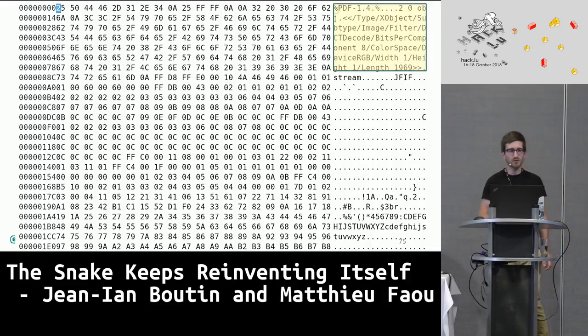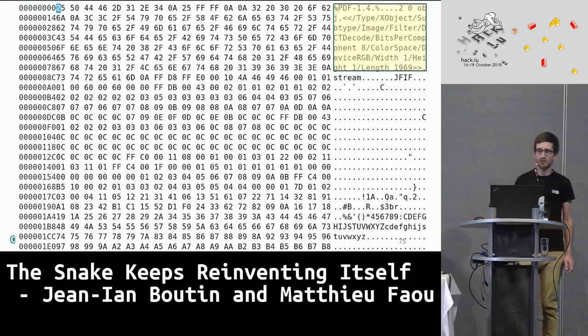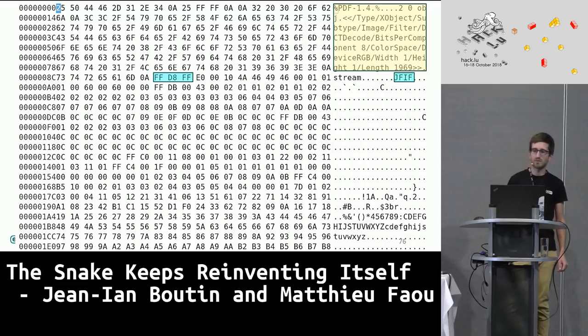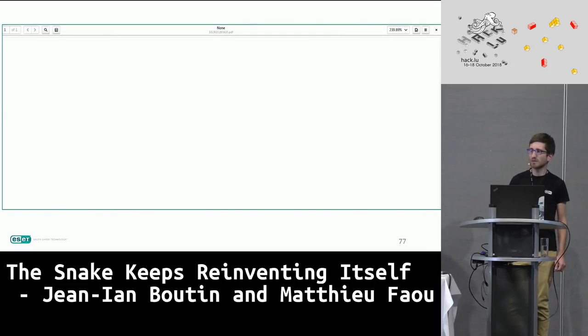So this is an example of a PDF created by the backdoor. You can see a typical PDF header. Then there is a 1 by 1 pixel JPEG image which is encoded in the backdoor. And actually, they add the encrypted data just after the JPEG image. So the PDF document is valid. You can open it in a PDF viewer. You will just see a blank PDF.